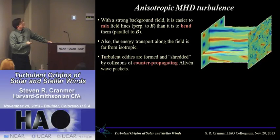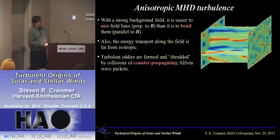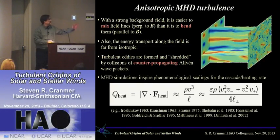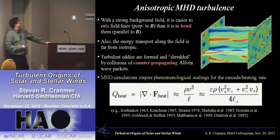and that's due to this magnetic tension effect. Also, because of the existence of this background field, the transport of these eddies along the field isn't isotropic in spatial direction anymore either. It has to do with these counterpropagating packets, as I mentioned before. The turbulent eddies in MHD turbulence are formed and also shredded into their smaller scales by collisions of Alfvén waves going in both directions along the field. And we can take this old dimensional analysis from von Karman and Howarth and Kolmogorov and generalize it to MHD turbulence.